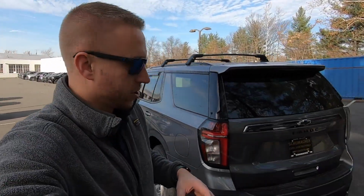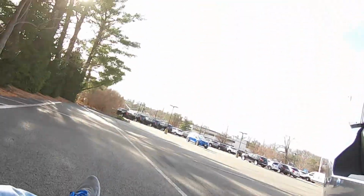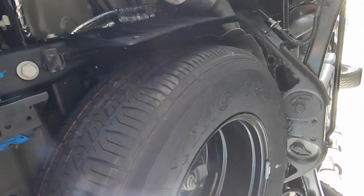Now, when I was talking to my customer about this, we were talking about getting a 20-inch spare tire. Chevrolet doesn't have one, they don't make one, and I'm going to lay down on the ground here real quick. If we look underneath here, it might be a little tough to see, this 17-inch wheel fits in here with very little room to spare.